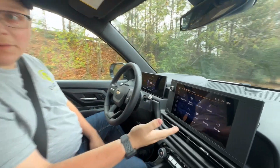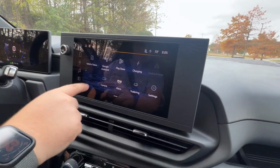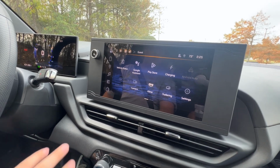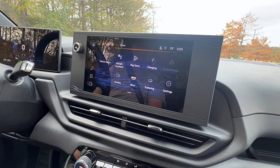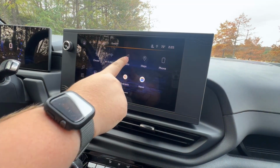This is very similar to the Equinox unit, except one key difference: Android Auto and Apple CarPlay. It can be done on the GM Android Automotive system. You connected yours to Apple CarPlay, no issues. That said, after doing it, it opened up the Maps app, which I can just do the built-in Google.